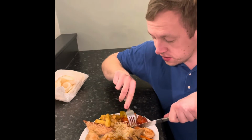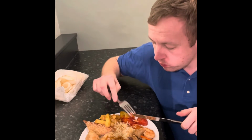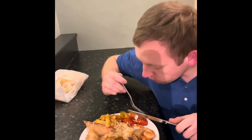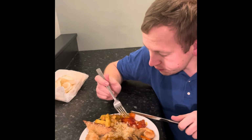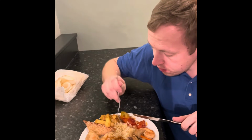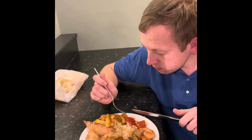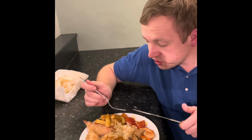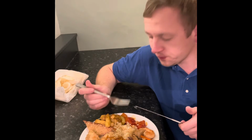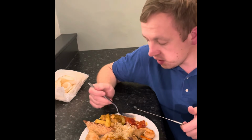Sweet and sour chicken Cantonese. Good sized pieces of chicken. Good sized piece of chicken, fairly juicy. The sauce is okay, but there wasn't a lot of that in there. Couldn't really scrape any out. Sauce could do with packing a bit more of a punch just to add to that, but the consistency and the coating of the chicken is very nice.